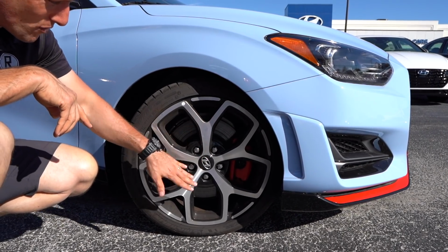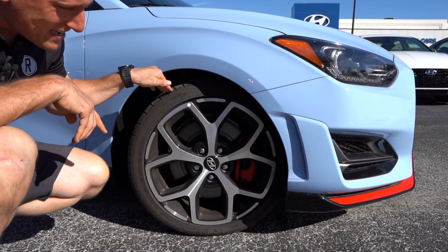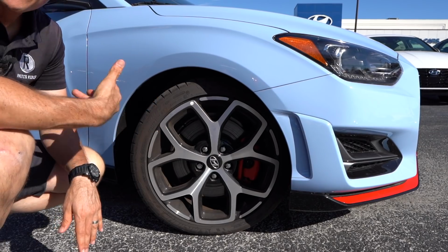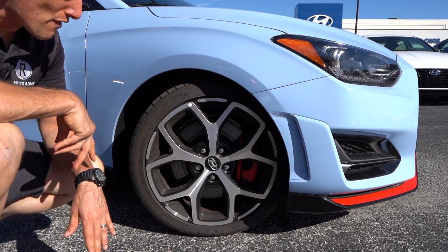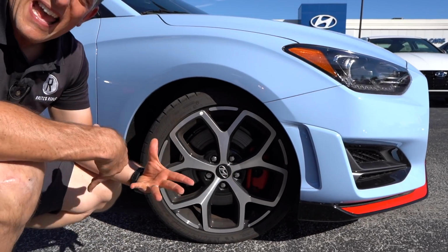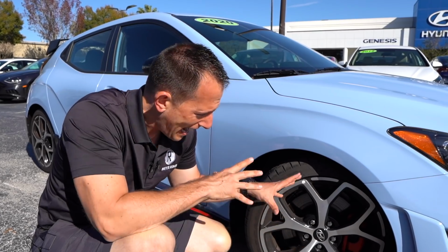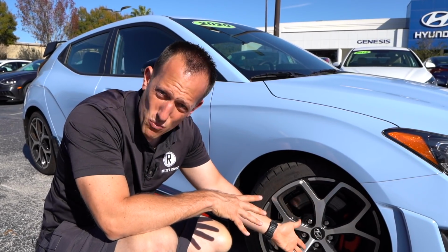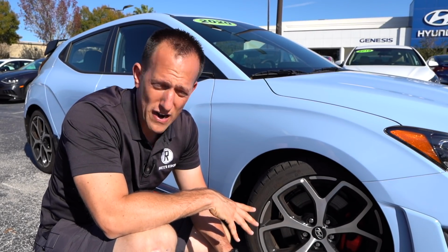I love the machine aluminum, the gloss black all the way around, and these are wrapped in nice Michelin Super Sport tires. They give you some stick, but also some durability. You can see the red calipers as well. So very, very nice touch. And the calipers are not as performance oriented, of course, as the performance package. So at the front end of the business, you're not getting the 19-inch wheels like you would on the performance package, and the calipers are a little bit different as well.